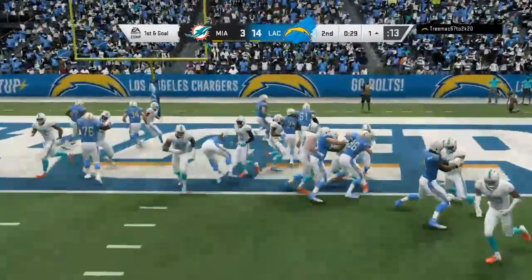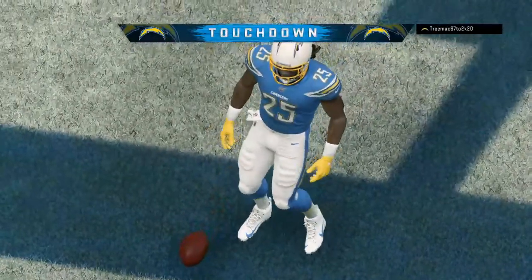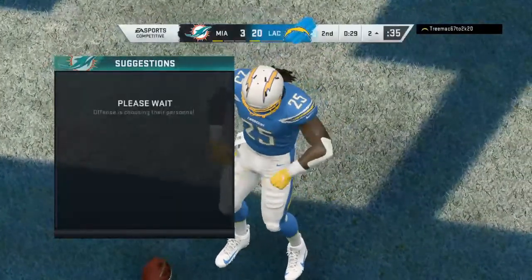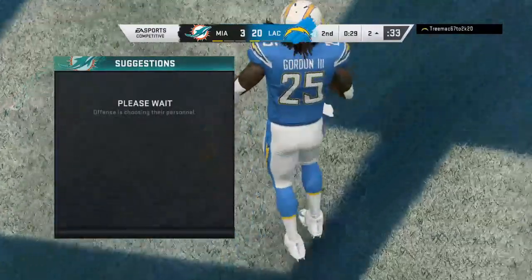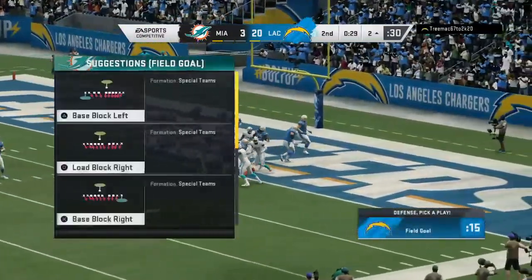They'll try and punch it in. Gordon. And he is into the end zone. Touchdown, Los Angeles. Melvin Gordon taking it in. And the Chargers, they're able to widen their lead.